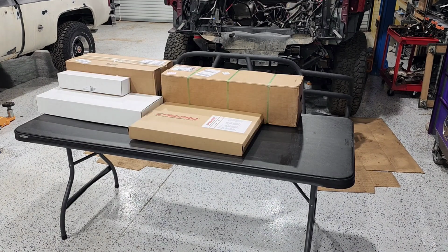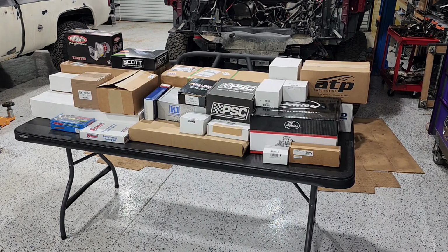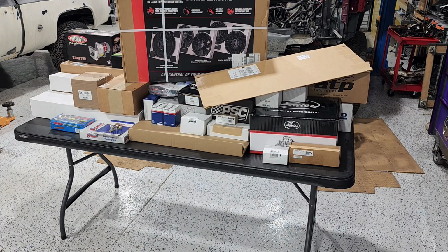Let's take a quick moment and switch gears and take a look at all of the parts that came in for our great big red LS build truck. All week it was like Christmas. Stuff just kept showing up, and we piled this entire table full of pieces for that truck. Now, let's check in on the Corolla motor.